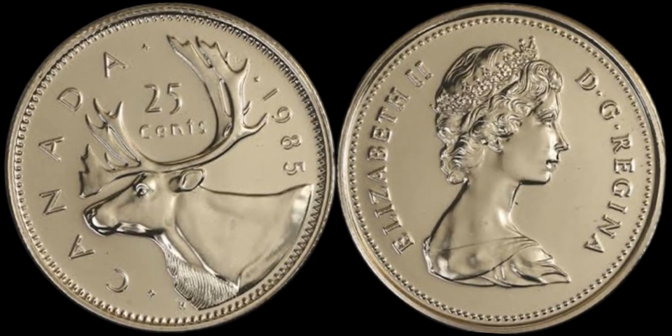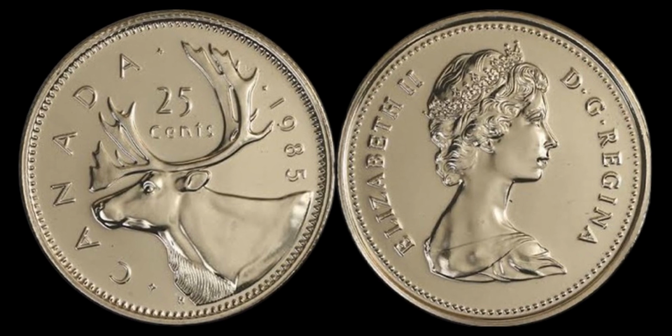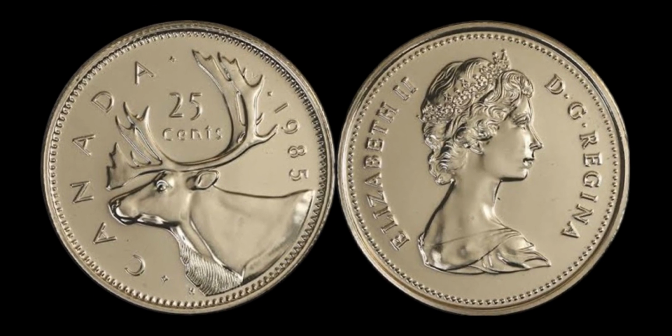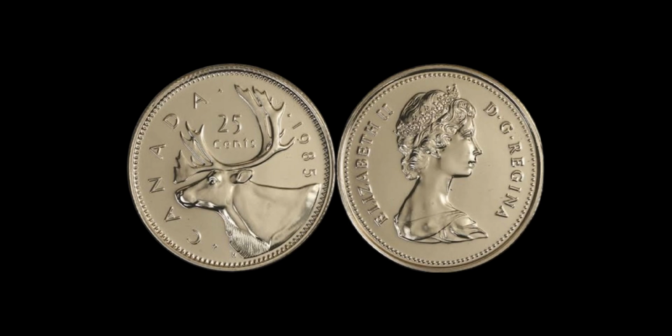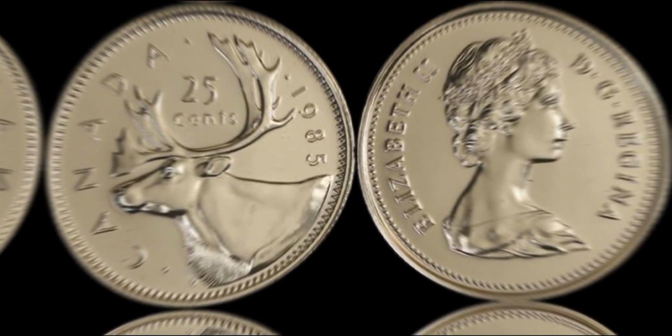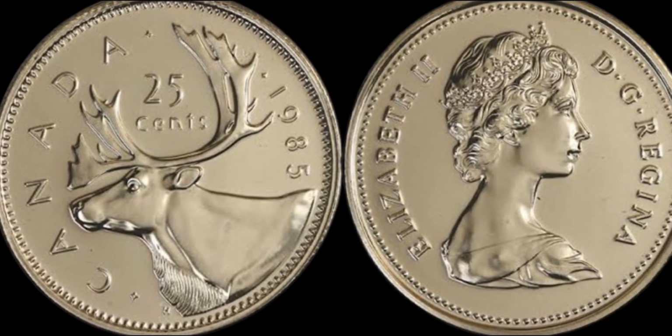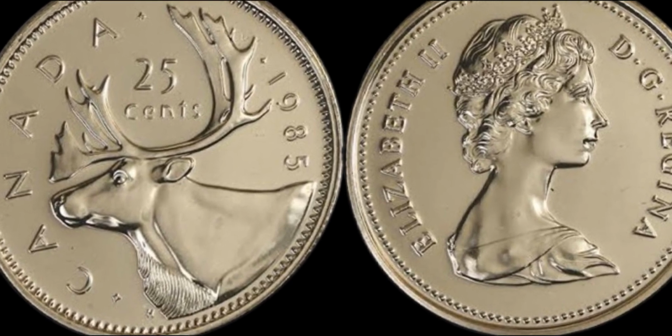In fact, the 1985 Canada 25-cent coin in gold is considered to be one of the most valuable coins in Canadian numismatic history. But the story doesn't end there. In recent years, there have been reports of another 1985 Canada 25-cent coin in silver that is also believed to be extremely rare and valuable.